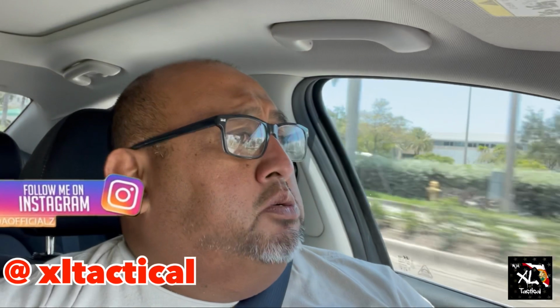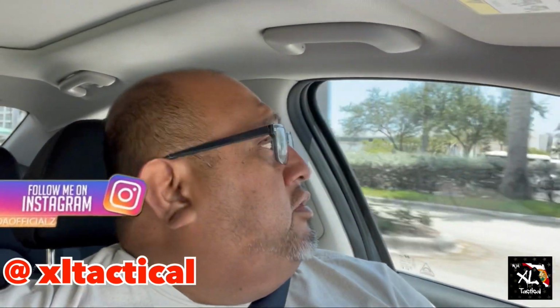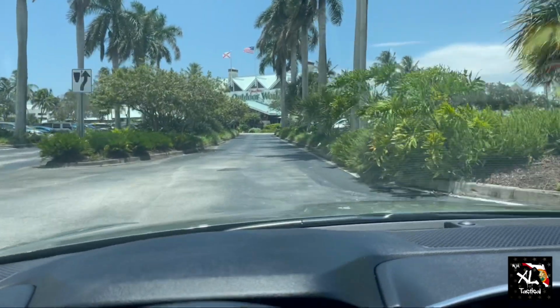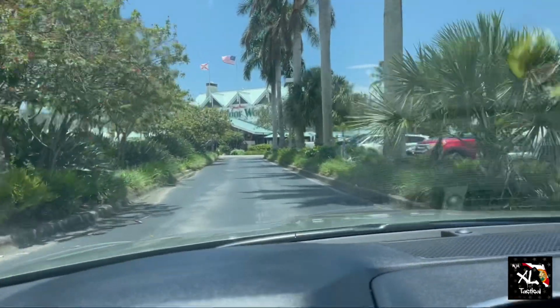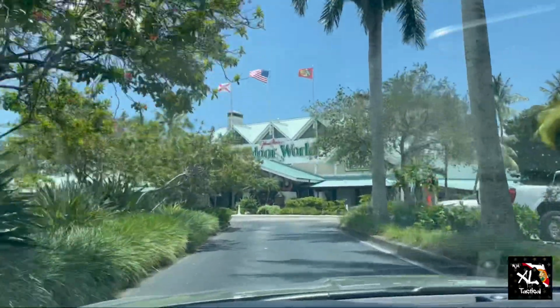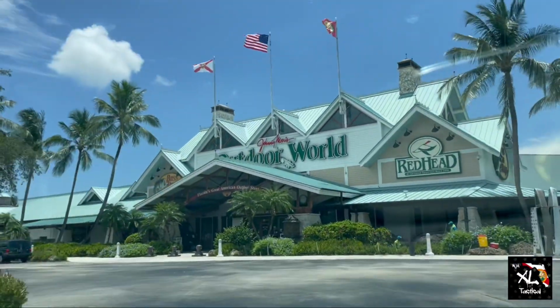But I actually wanna go take a couple shots with a couple firearms just to unwind for the day. But we'll see if we get lucky and we find some stuff. Seems like a full parking lot today, so I'll let you know. Stay tuned. Here we go, pulling up to the place of glory. American flag flying high. Florida state flag flying high. We'll see.